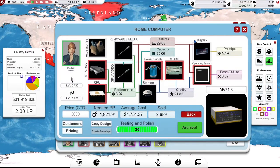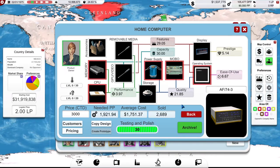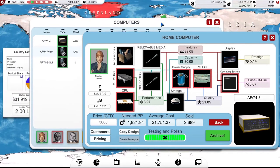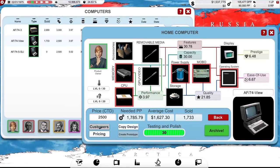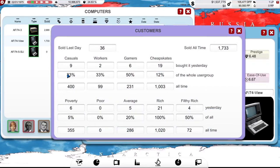What about my other... What would be nice here, actually, is if we had a little arrow or some sort of key to go to the next computer in your list, rather than having to keep going back to this display. I mean, you can move the boxes around, as you can see, but it'd be nice to have a sort of next and previous option on this dialog here. So which one's that? That's the 74.3. The view, the customers for that. It's obviously selling a lot more, 36 in the last day, so that's looking fine. And we're getting better spread across the wealth levels of our customers.